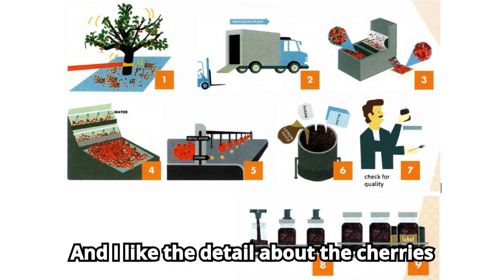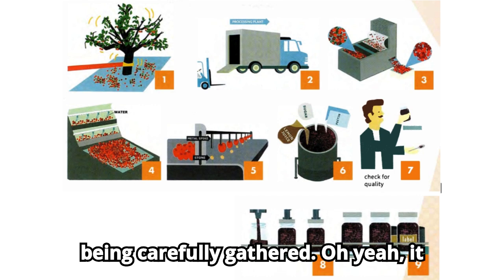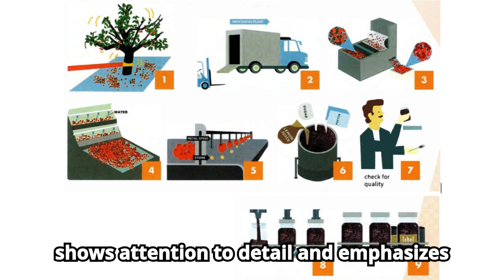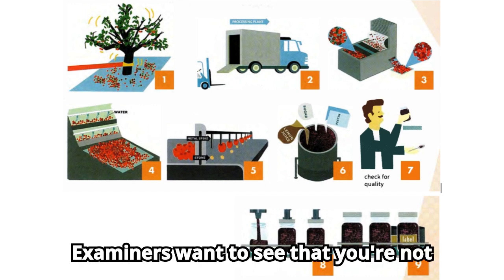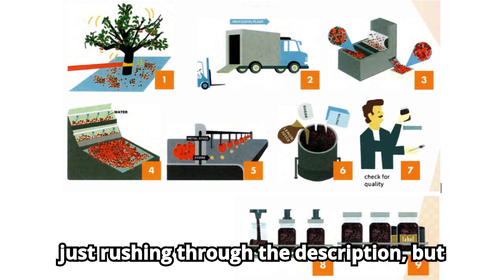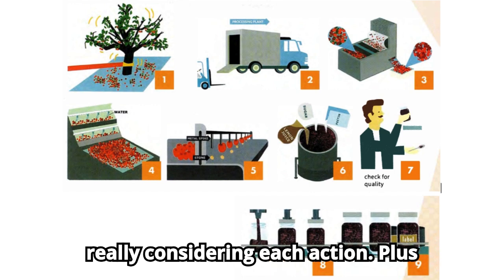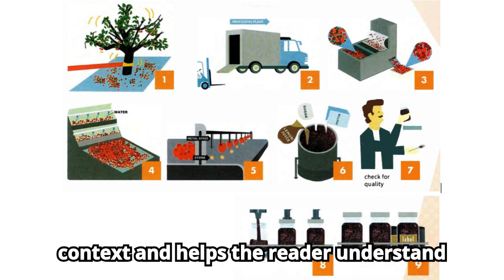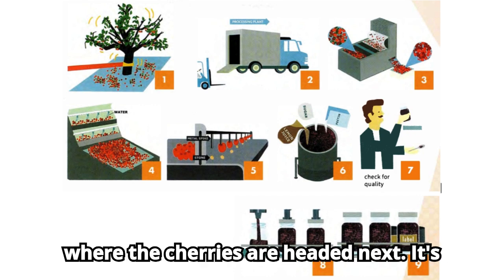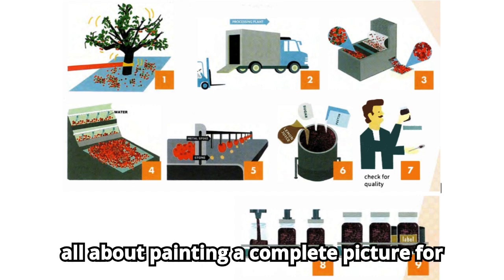And I like the detail about the cherries being carefully gathered. It shows attention to detail and emphasizes the care taken at each stage. Examiners want to see that you're not just rushing through the description, but really considering each action. Plus mentioning the processing plant adds context and helps the reader understand where the cherries are headed next. It's all about painting a complete picture for the reader.